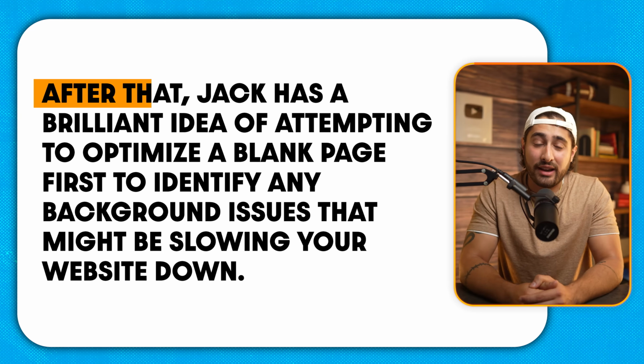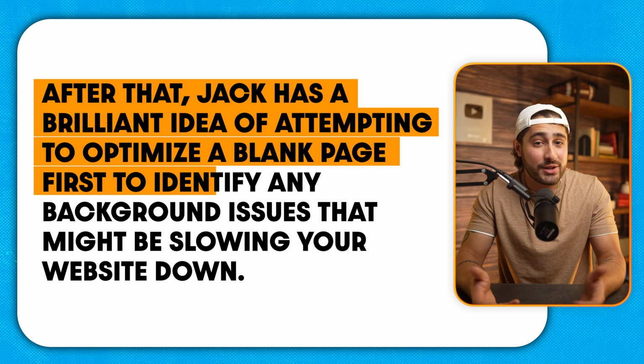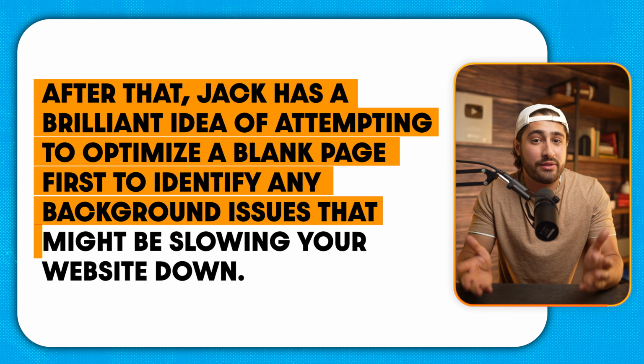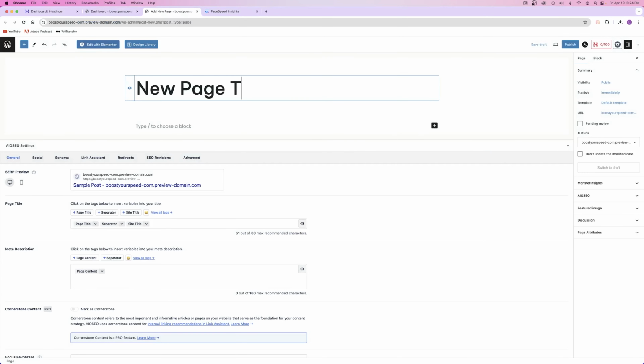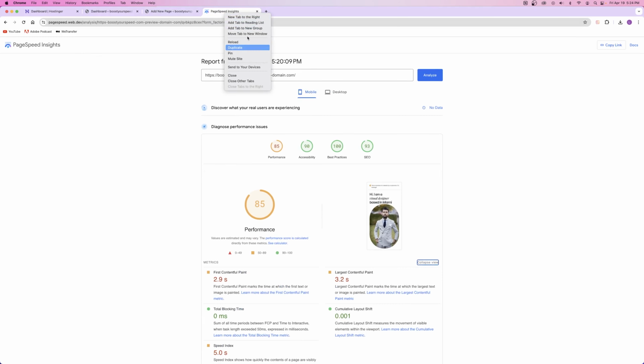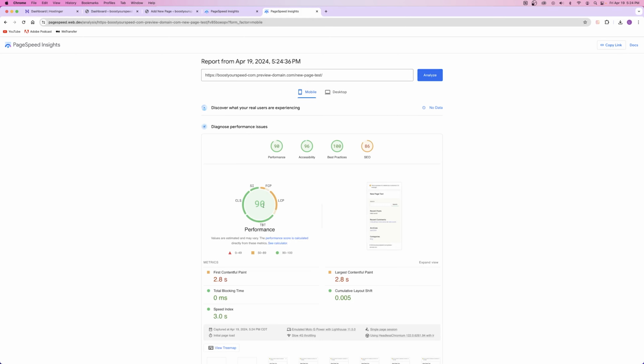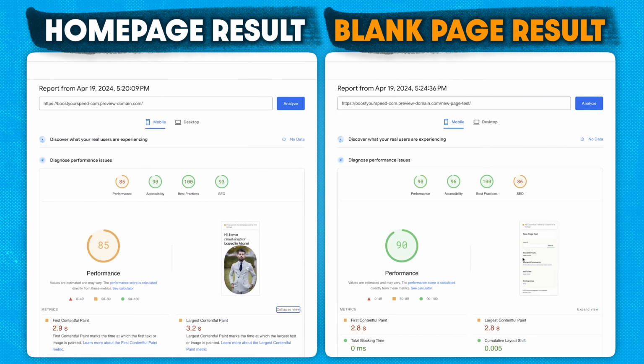you'll get it. After that, Jack has a brilliant idea of attempting to optimize a blank page first to identify any background issues that might be slowing down your website. Essentially, you create a blank page on your WordPress website, and then you test it on PageSpeed Insights to see if you're getting a good score or not. If it's good, then at least you know that your base website is just fine. If you're getting a bad score, however, you'll want to probably check if you have any issues with like the header or the footer, or if you have some plugins that are slowing down your website in the background.